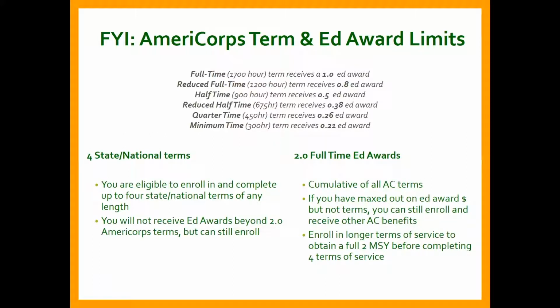Just for your information, AmeriCorps term and ed award limits. You can serve up to 4 state or national terms of service in your lifetime. So the term of service that you will be enrolled in or are currently enrolled in will count as 1 term of service with AmeriCorps. And again, you can only serve up to 4 of these total, no matter how many hours each term is. 4 total. Each term counts as 1, no matter how many hours the term is set for.